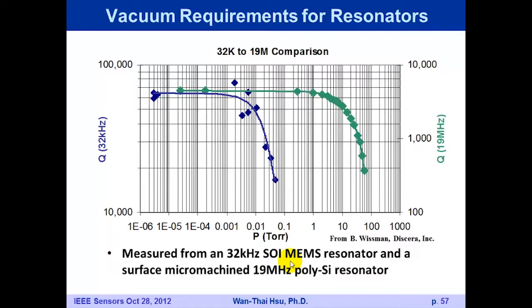So this is a real example. This is our device actually. We had a 32 kilohertz device whose Q you can see starts dropping at about 2 mTorr, and then you have these kind of 3 dB points here. And in order to produce your device, we do want our vacuum here, right? And the 19 megahertz is actually our current production device. You can see it starts dropping at about 2 Torr. And when we develop wafer level vacuum technology, for sure we want to operate at least 10 times better in order to ensure long operation.